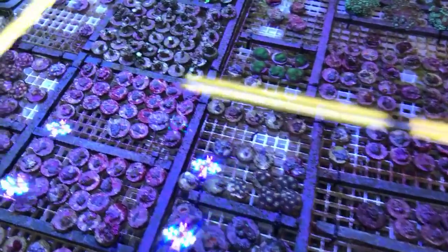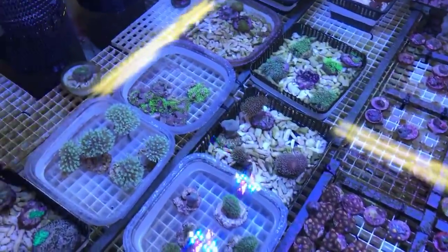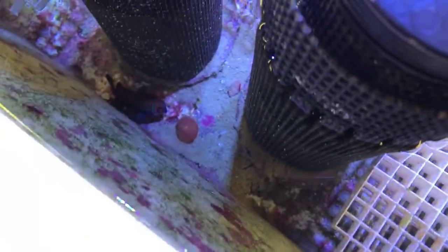Fragtastic. Hey, there's your red mandarin. Oh, there it is. That thing's a beast. It's a sighting. Where'd he go? We've got more, but yeah, that's a nice mandarin. That thing is probably close to 3 inches.